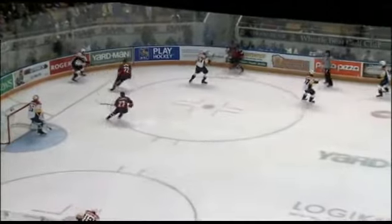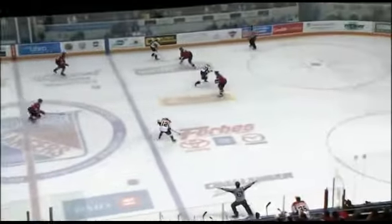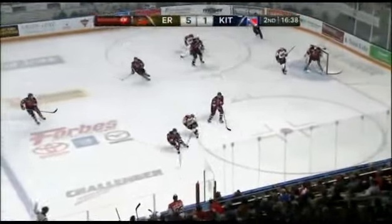Those late goals, like we talked about, it doesn't give you anything positive to talk about in the dressing room. And the Otters came out flying.